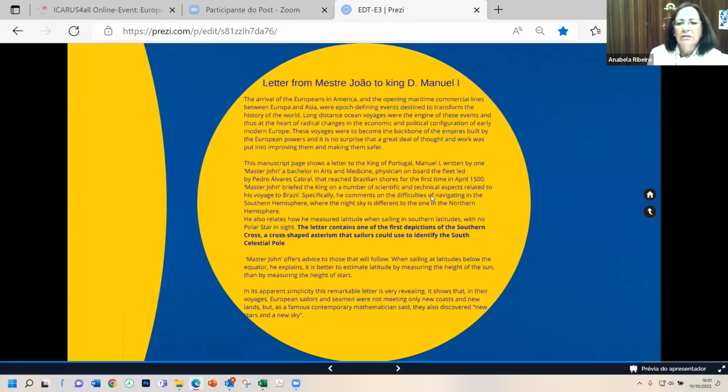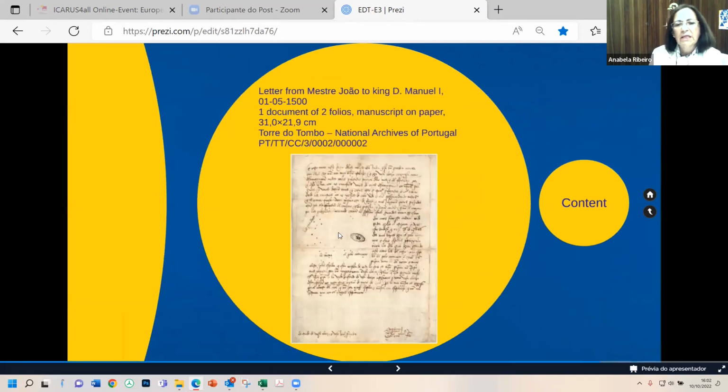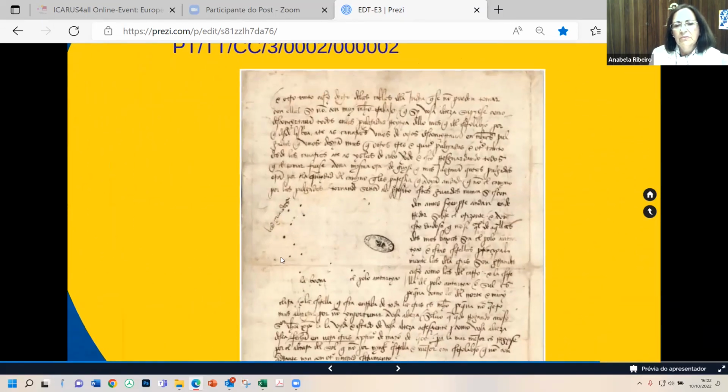Specifically, he comments on the difficulties of navigating in the southern hemisphere, where the night sky is different to the one of the northern hemisphere. He also relates how he measured latitude when sailing in southern latitudes with no polar star in sight. The letter contains one of the first depictions of the Southern Cross, a cross-shaped asterism that sailors could use to identify the South Pole. Well, and here in the document you can see the asterisms that the navigators can follow.